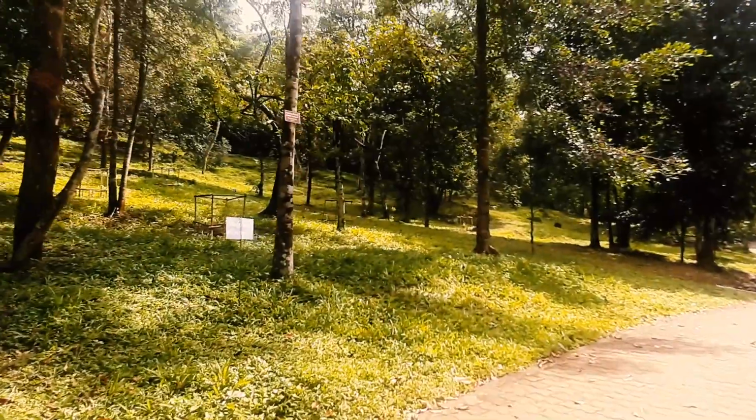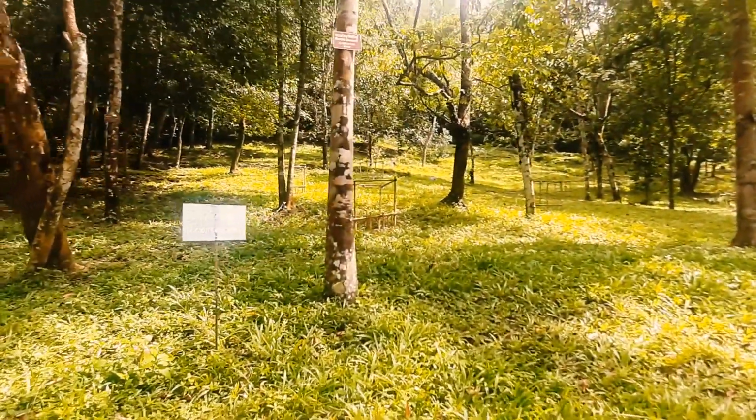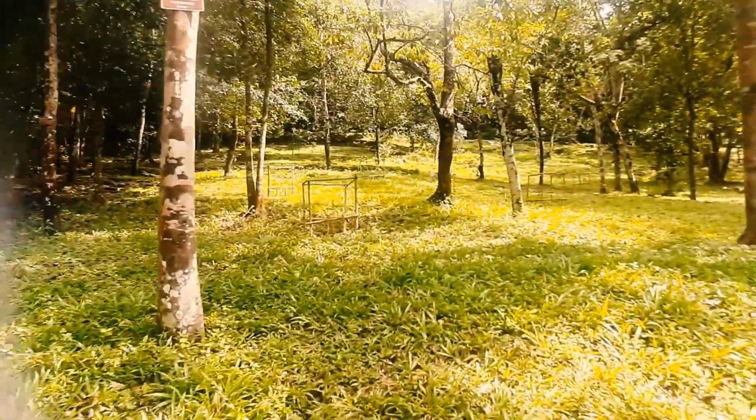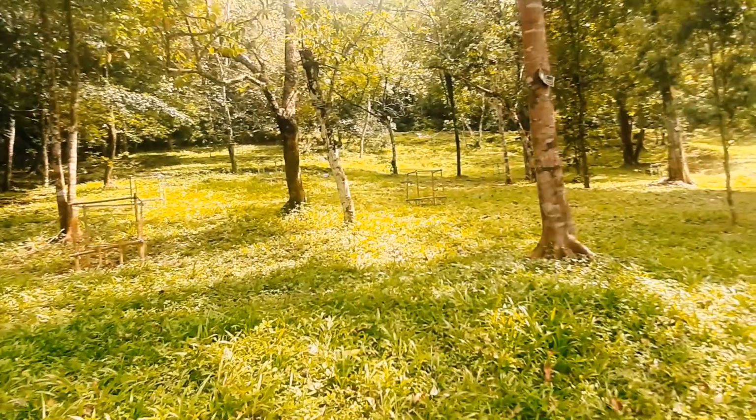Since it's in a wet zone, you will be blessed with the rain oftentimes. There's a cafeteria also, you can grab some snacks and refresh yourself before entering the garden. Please make sure not to leave any trash.